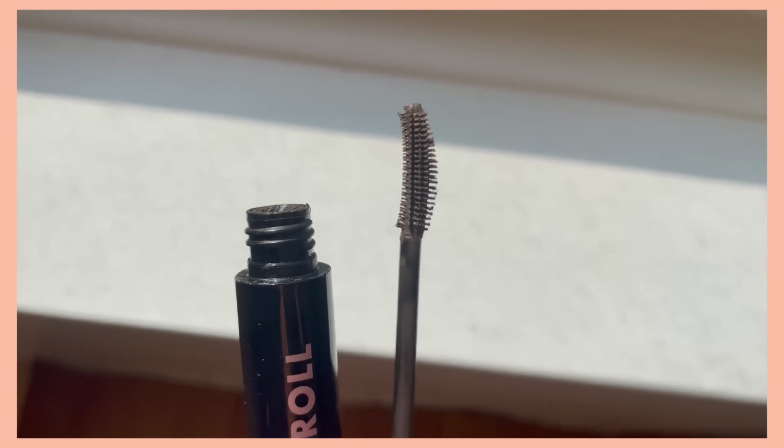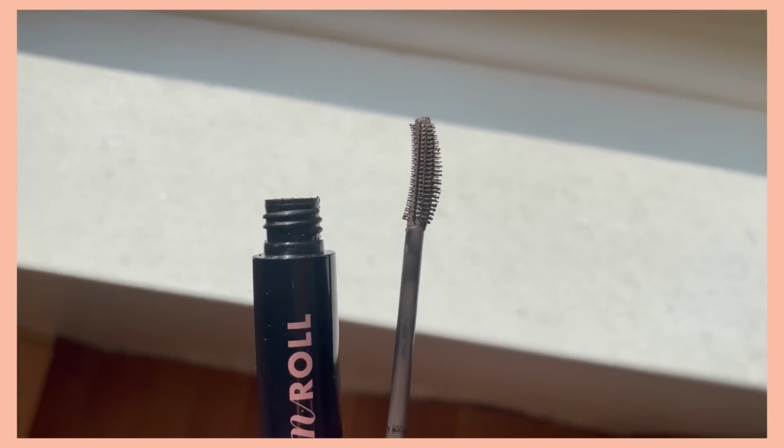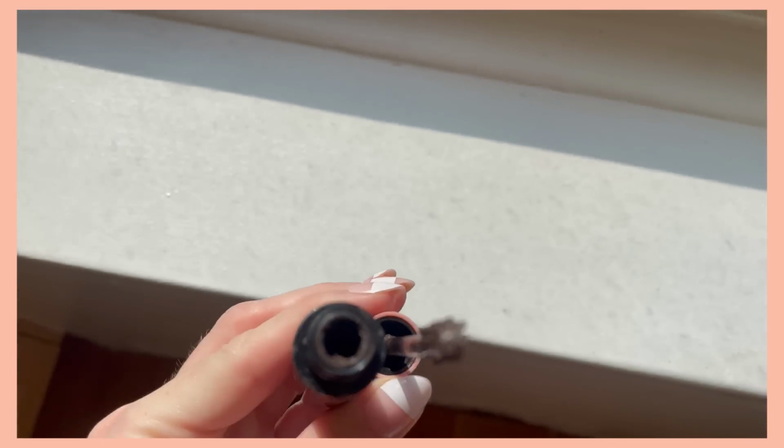This has the most perfect wand for separating, and it also is curved, so I feel like it pushes up my eyelashes a bit, gives them a little bit of a curl, even if I'm not going in with a curler. The other 2 I want to talk about, I don't have at the moment because mascaras don't last as long, but I have used these up.